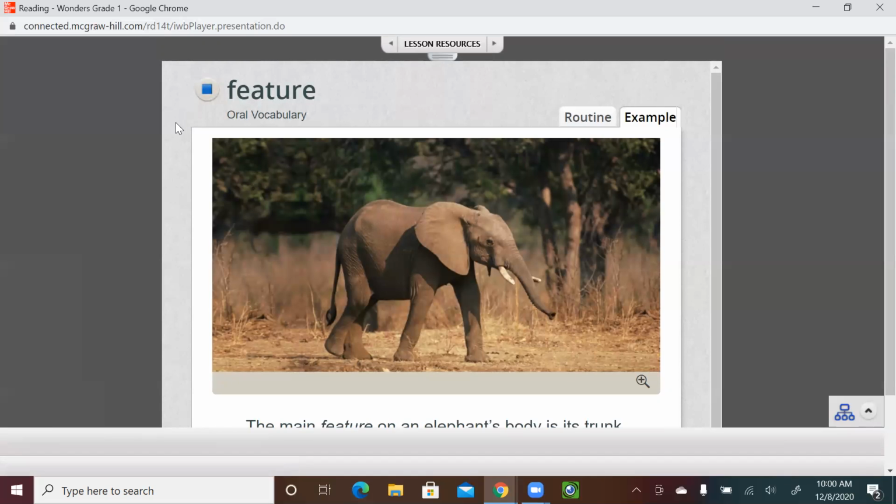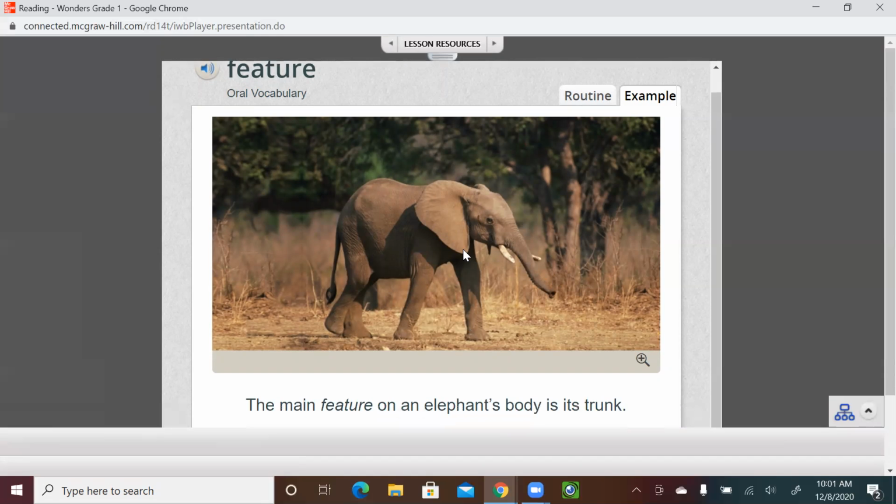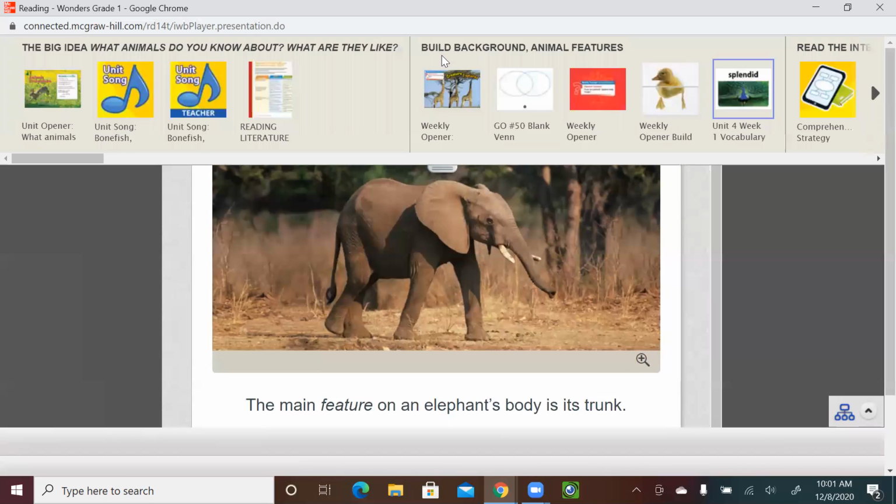Feature. The main feature on an elephant's body is its trunk. So it's a part of something that is important or interesting. We know most of the animals have ears, tails, and legs, but only elephants have that long trunk. So it's a unique or important feature for the elephant. Okay.